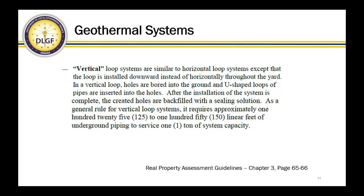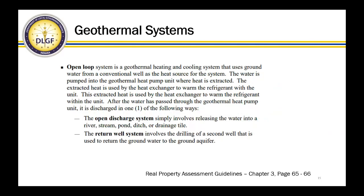A vertical loop system is defined there as a general rule. Again, could be more, could be less, but as a general rule of thumb for a vertical loop system, it requires approximately 125 to 150 linear feet of underground piping for 1 ton of system capacity. So we've talked about the open loop system and the open discharge system or the return well system.